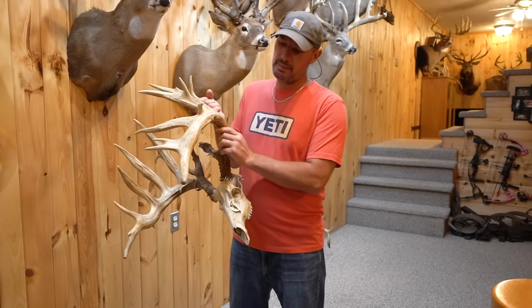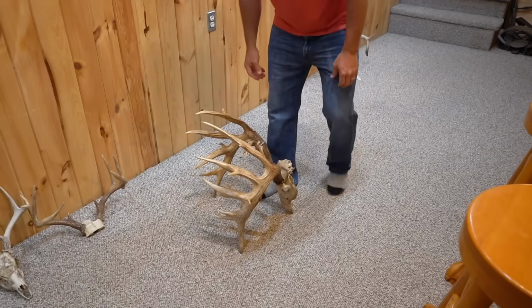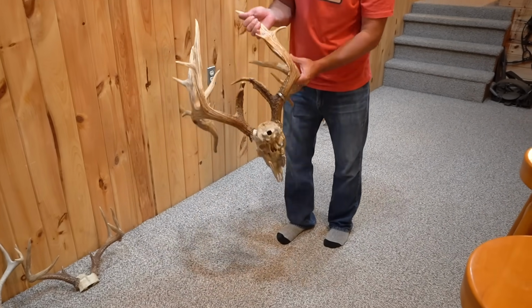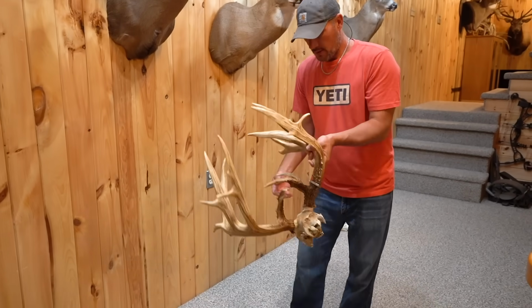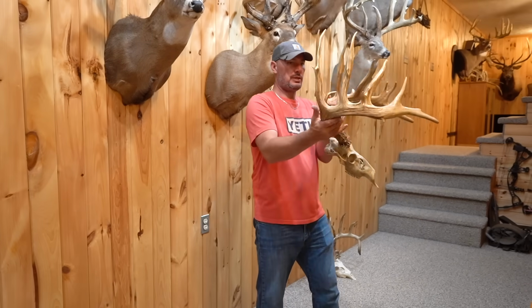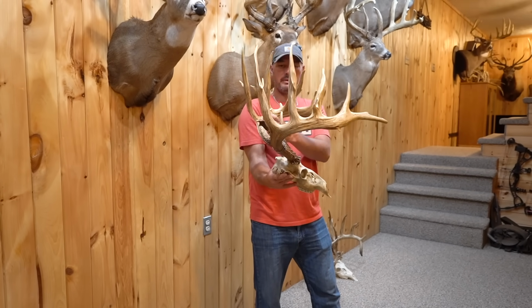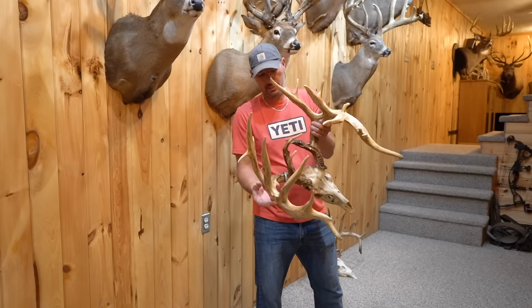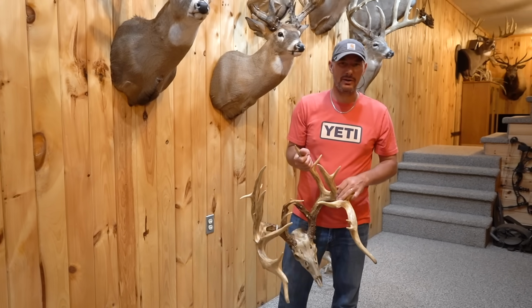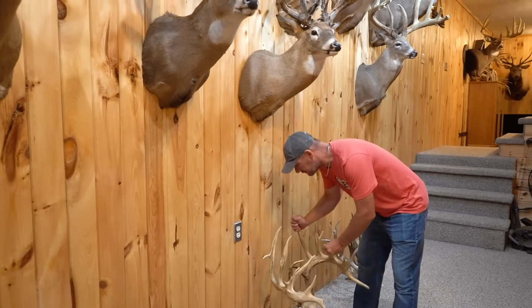He actually rubbed his beams flat because he could not eat. So only an 18-inch inside spread, but I mean, would you look at the side profile of that deer? Both sides, I mean, it's just as good as it gets. 31-inch beams. It's an unbelievable whitetail. The gentleman didn't mount it or anything. He was an old man, and he actually passed away, and it was sold in his estate.